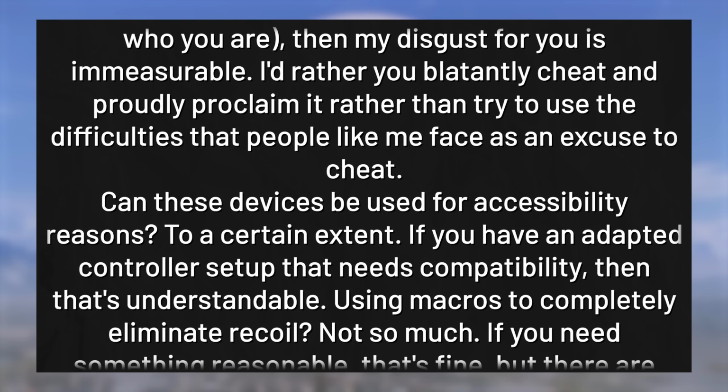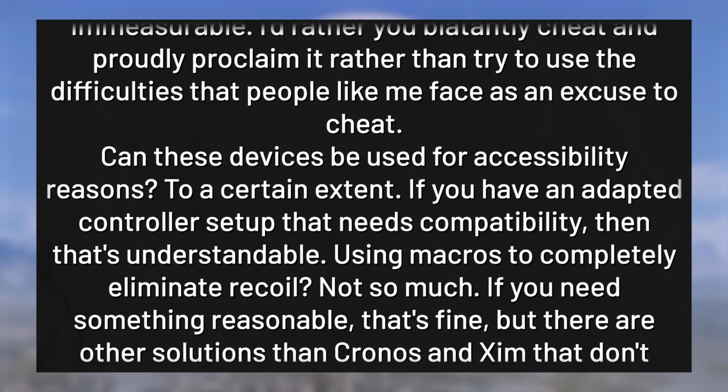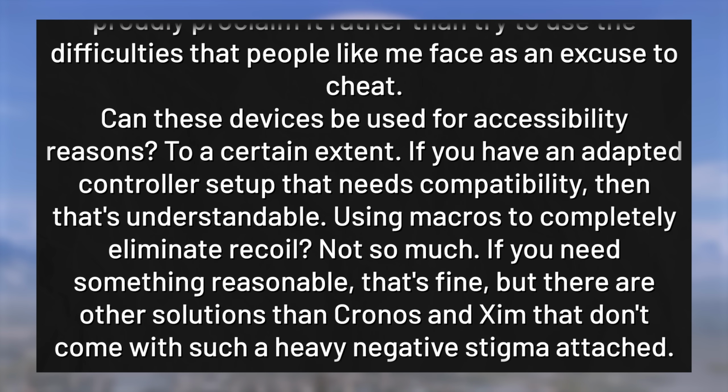Can these devices be used for accessibility reasons? To a certain extent. If you have an adaptive controller setup that needs compatibility, then that's understandable. Using macros to completely eliminate recoil though, not so much. If you need something reasonable, that's fine, but there are other solutions than Cronus XIM that don't come with such heavy negative stigmas attached.